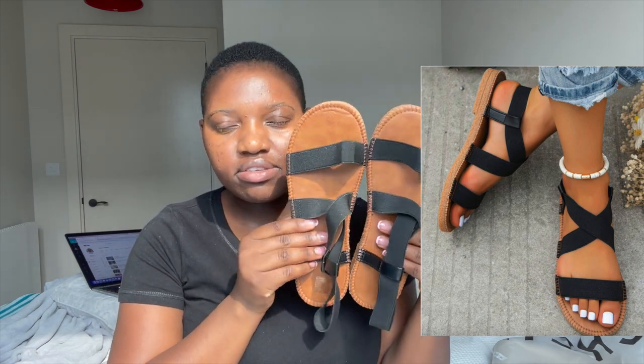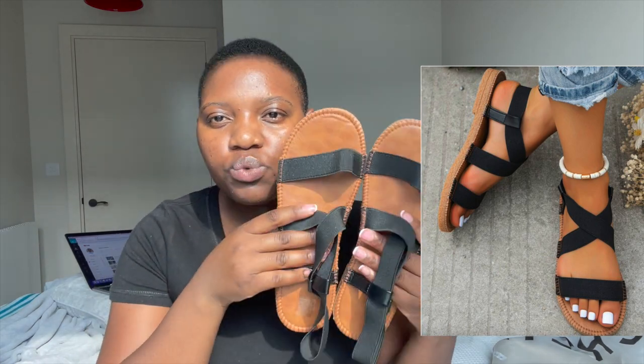Let's move on to the SHEIN haul, right? So from SHEIN, I got, like I said, a few safe items. Let me start with the safest items that I actually bought. I got this pair of black sandals. I thought I needed something to wear now that it's summer. Most of my shoes in London are sneakers, and now it's summer, so I bought these.